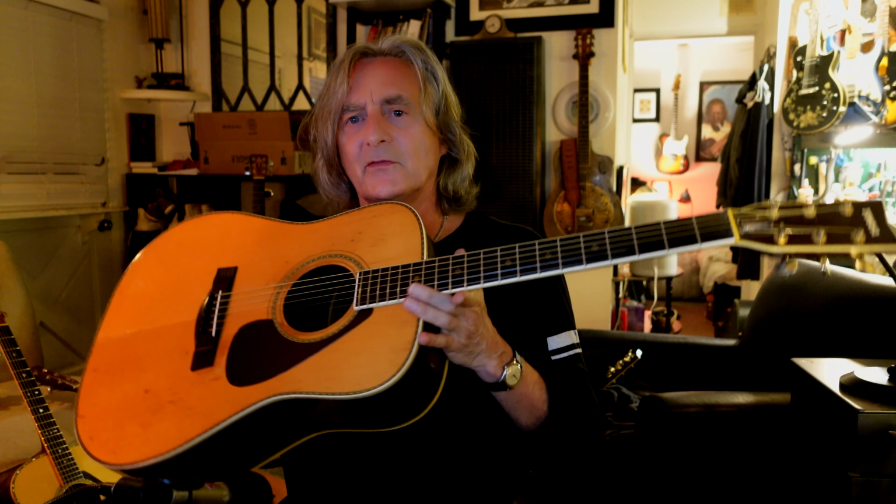Maybe it's a little richer sounding than the 80s, right? But they're both great guitars, and they both hover around the same price range, depending whether it's the 70s or the 80s.